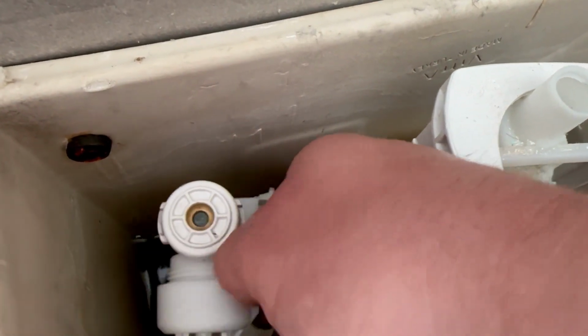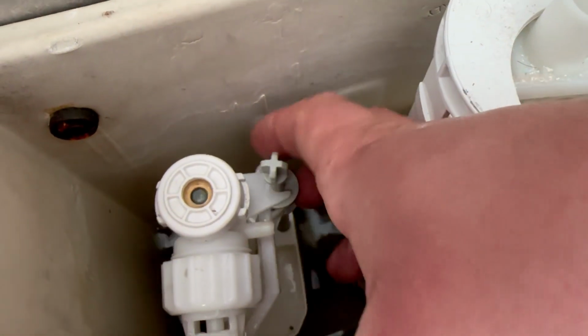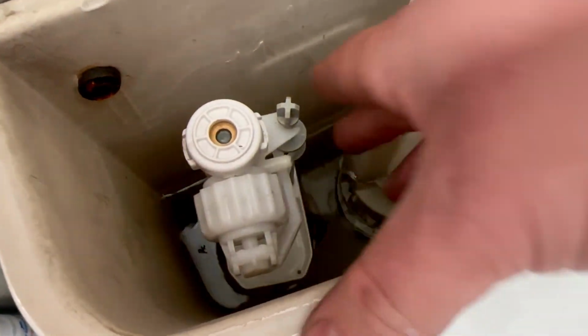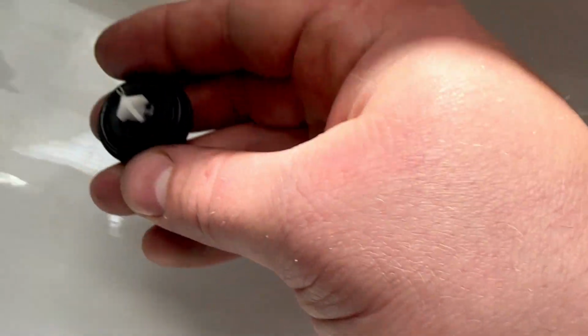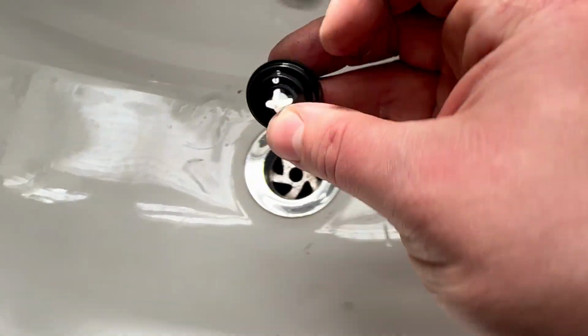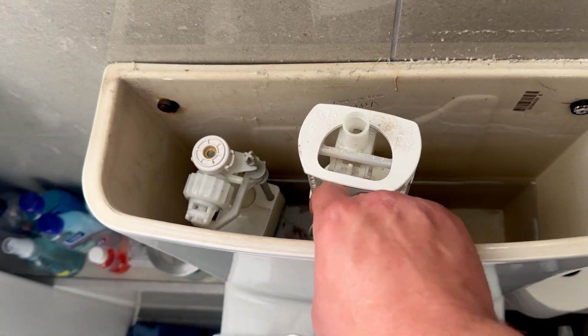And we're just going to turn it back in like that. So that, yeah, when the float goes up and down, it controls that arm, which controls the pressure being put on that pin. There we go. Now you don't want to over tighten these. But yeah, that arm is pushing basically onto there. There we are. Right, let's get the water back on. Right, water's back on.